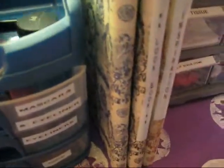My NYX Jumbo Eye Pencils, my Too Faced Shadow Insurance, and then one of these things you can get at, like, Walmart. And this is just eye bases. Maybelline Flirt, which sucks so bad. Don't get this. Elf eyeliner and eyeshadow stick.